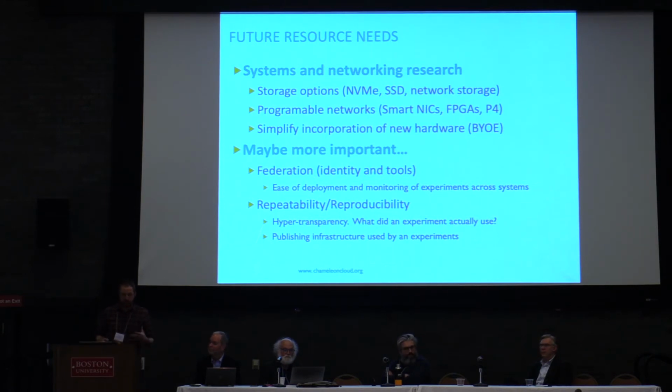But I think maybe the most important part is to have better federation, both identity and tools, to ease the deployment and monitoring of experiments across all these systems. Because that's what we're doing now. That's why we're here. You guys have a whole bunch of these cloud systems here. We have a bunch of them. Rob has some. We're using them all together at the same time. So how do you make that work?